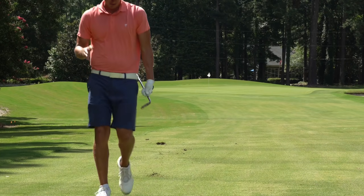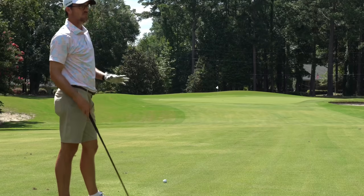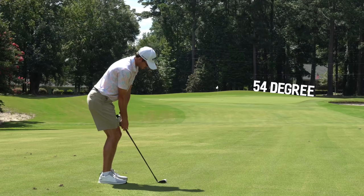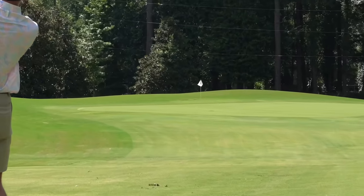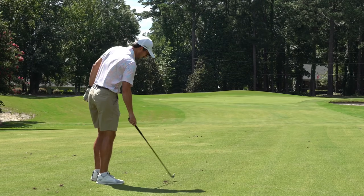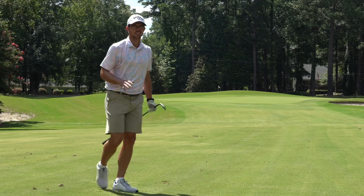Long, but right over the pin. Not a bad swing right there. We got 108 downhill. I think the wind is down a little bit, so I'm gonna play about a 105 shot, going with a 54 degree. Oh, he likes it. A little long, but right over the flag stick. Nice shot. Yeah, that wind was a little more down than I thought. Probably should play about a 100 yard shot, so.